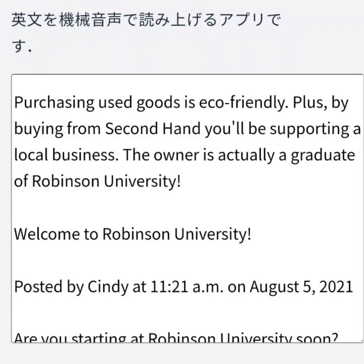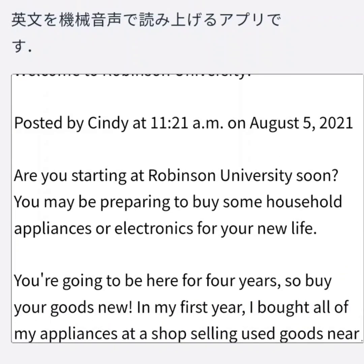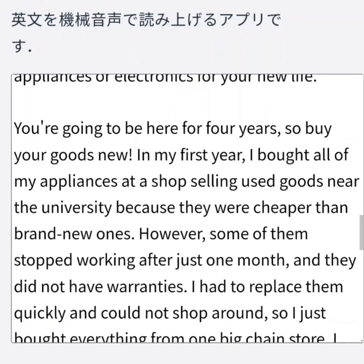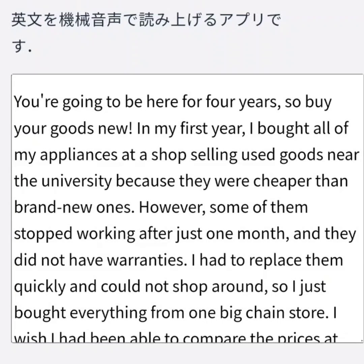Welcome to Robinson University, posted by Cindy at 11:21 a.m. on August 5, 2021. Are you starting at Robinson University soon? You may be preparing to buy some household appliances or electronics for your new life. You're going to be here for 4 years, so buy your goods new. In my first year, I bought all of my appliances at a shop selling used goods near the university because they were cheaper than brand new ones.